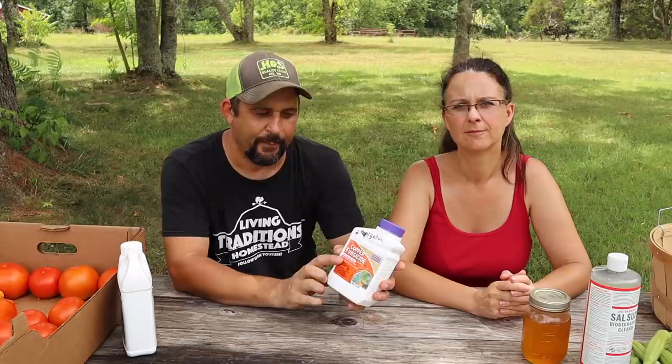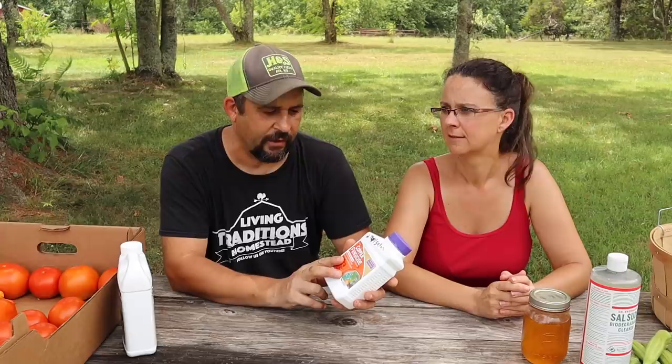So the copper fungicide, we spray that about every 2 weeks, and we spray this mainly just on our tomatoes, although occasionally we'll spray it on the cucumber plants as well. Now, one thing we haven't talked about are those darn squash bugs. Squash bugs and cucumber beetles are awful, they're terrible, and we haven't found a fantastic solution for them.